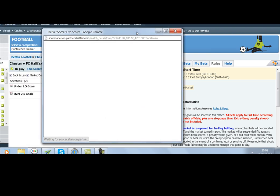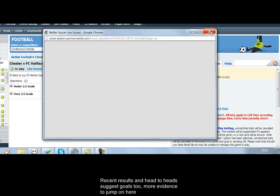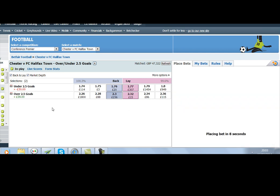We're just going to have a quick look at the stats, the recent form, head-to-heads, and see whether there have been a lot of nil-nils, whether there have been a lot of goal fests. Well, we can see by this that they often score at home, but they often concede. And Halifax do the same. There is a 0-0 in there. But the head-to-heads have produced goals in the past, so judging by the start of this game already, there's no reason to doubt that we're going to have goals here.